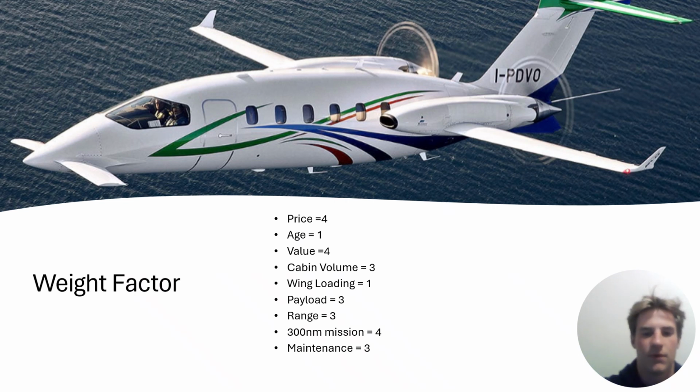So here are our weight factors. On our selection matrix, as you can see, you would plug in a weight factor. Here on my chart, I put the price as 4 because these planes are expensive, so cheap is kind of nice for some reasons. A big down payment can be hard to cover, and sometimes planes may be super expensive but not as useful.